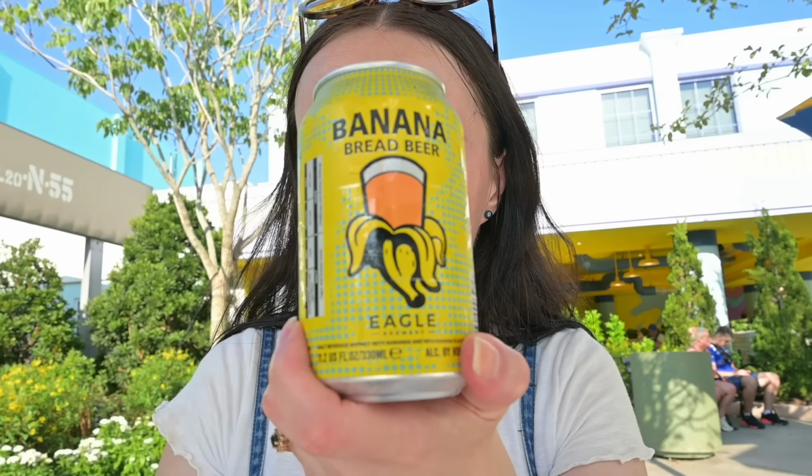All right, and now let's try this banana bread beer. It says Eagle Brewery on the can. But on the menu it says Wells Banana Bread. But it's the same. It's formerly Wells, but now it's Eagle. I believe this brewery purchased that other brewery. So it's no longer Wells, it's Eagle now. And it's a malt beverage brewed with bananas and with banana flavor added. And it's 5.2% alcohol. I don't know if it's strong or not.